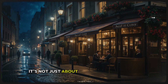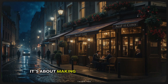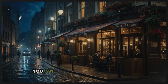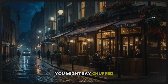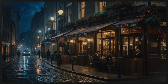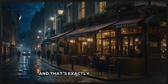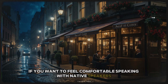It's not just about recognizing the words when someone else uses them. It's about making them part of your own speaking style. For example, instead of always saying very tired, you can say knackered. Instead of very happy, you might say chuffed. These little changes do more than just expand your vocabulary. They make your English sound more authentic and more connected to real British culture. And that's exactly what you need if you want to feel comfortable speaking with native speakers.